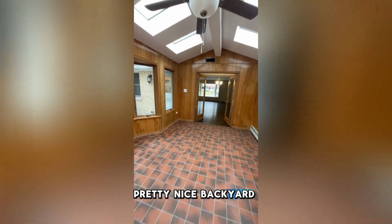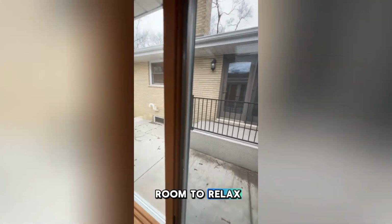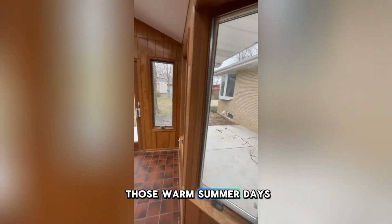Pretty nice backyard area. The backyard, plenty of room to relax, play, or entertain on those warm summer days.